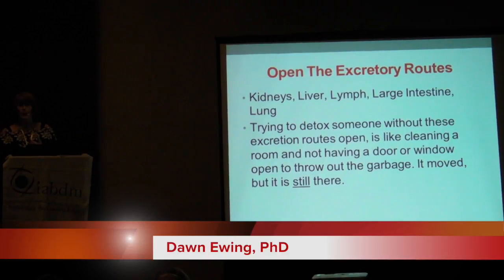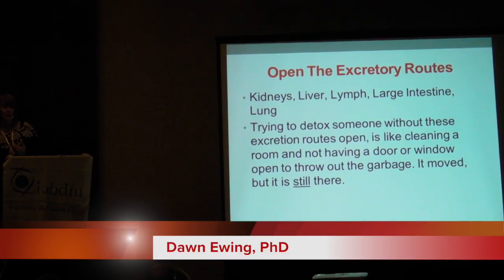People who have MTHFR, we can get most anything to move heavy metals from the inside of the cell to the extracellular space. The hard part is getting it from there into the potty, which is why those people get so sick. MTHFR people, when you try to chelate them, they get really sick. They call you and they complain bitterly.